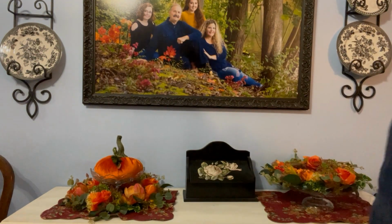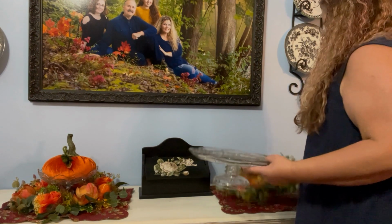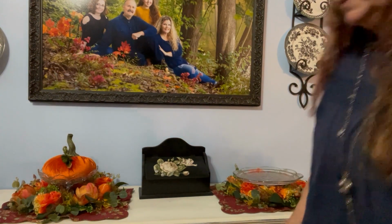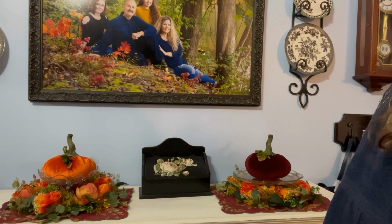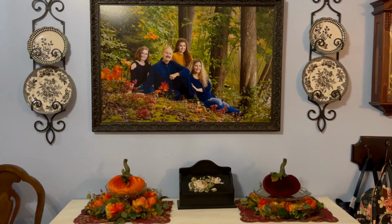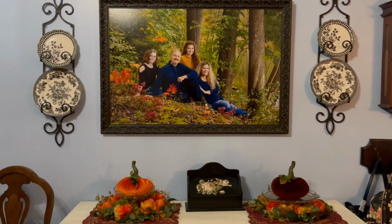Gorgeous, gorgeous. On this side, same thing. It's a very similar stand, maybe just a little bit bigger. So again, the wreath, the glass stand, and we'll go with the autumnal. Oh wow, I really like that, especially with the portrait. Here's the final look for this wall for our autumnal view. I did find the matching plate. I'm super happy about that, and so I think it really completes the look.